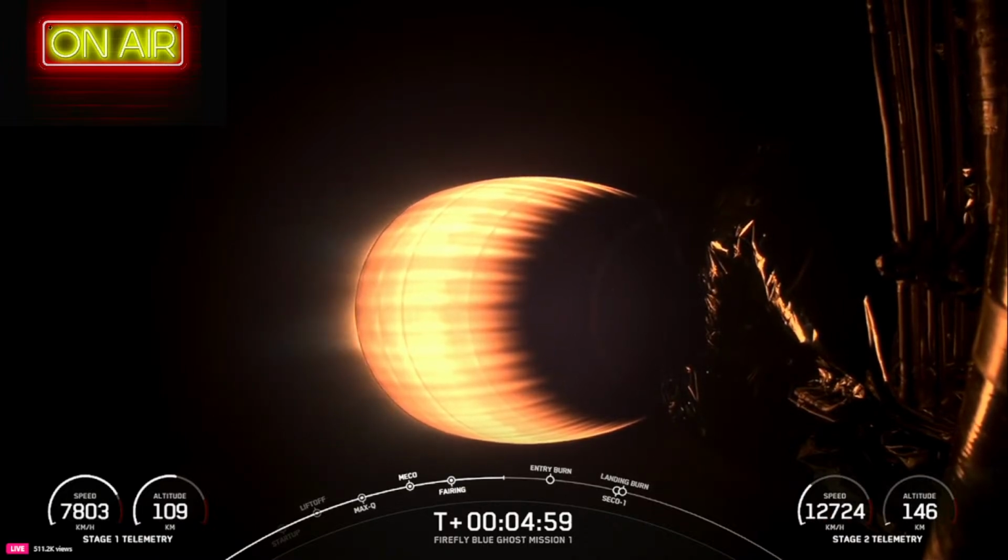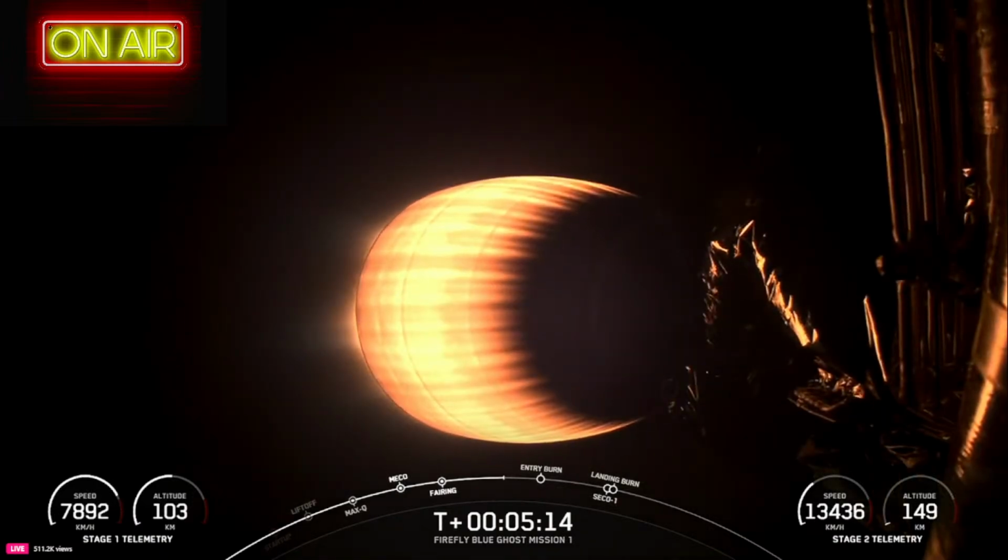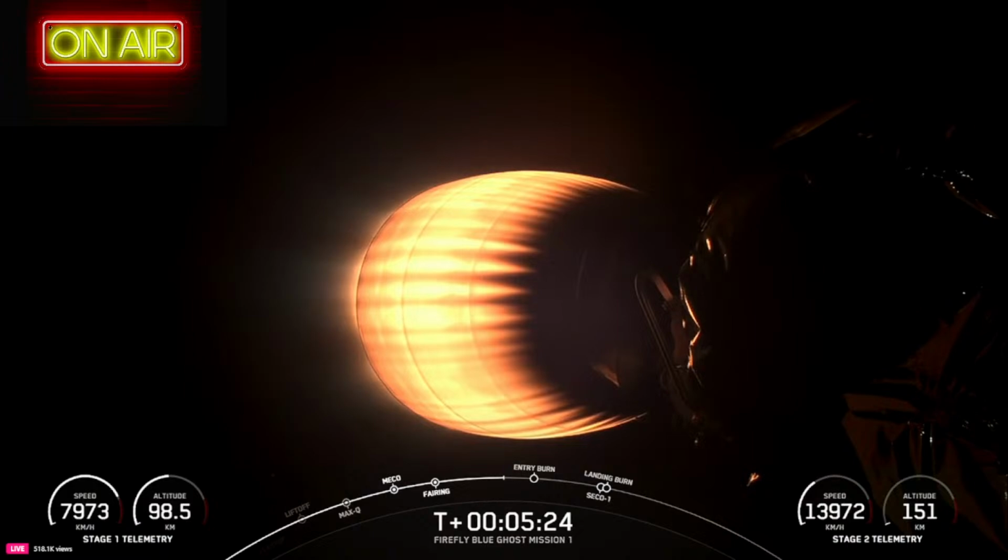So far, everything is looking nominal. Stage 2, still carrying our lunar payload and on a nominal trajectory. Now again, the first stage vehicle is making its way back down to Earth. We're about 45 seconds away from the entry burn beginning. And just as a reminder, the first stage booster that is supporting today's mission will perform this entry burn for the 5th time.